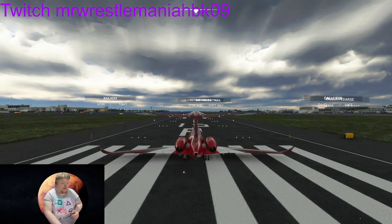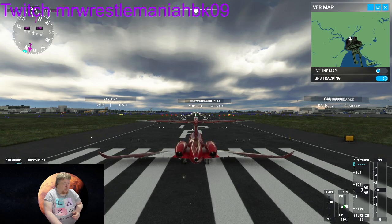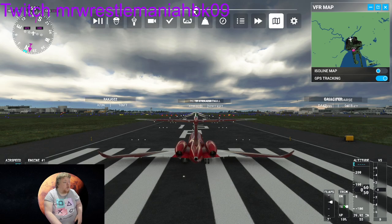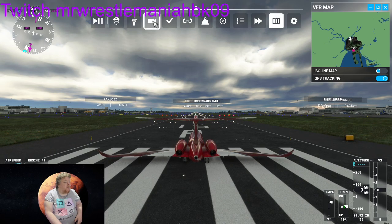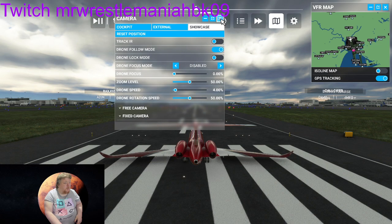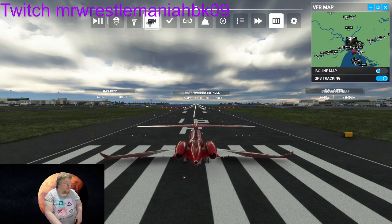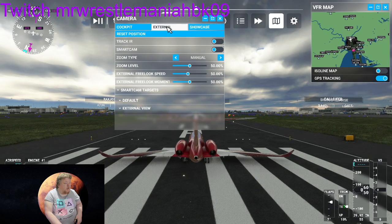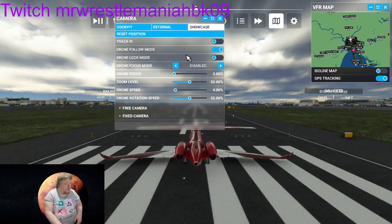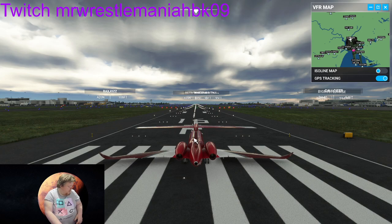Oh, look at that plane! Hang on, how can I change it? No, it's not allowing me to change the bloody plane for some reason. The camera on it. Showcase. And let me just go to drone mode and external. Oh no, showcase. Drone. And it's not allowing me to.